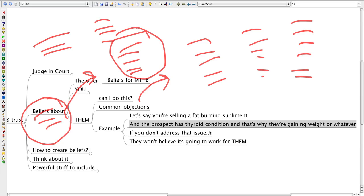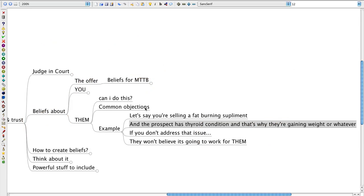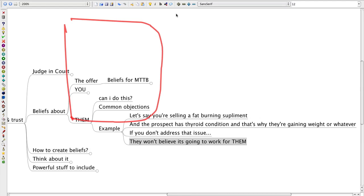Okay, now if you don't address this issue, they won't believe that the product, or whatever you're selling, is going to work for them. So it's a lost cause. You could have the best sales pitch in the world, but if you don't address this key issue that's eating up their brain, it's useless. Literally useless. Okay?